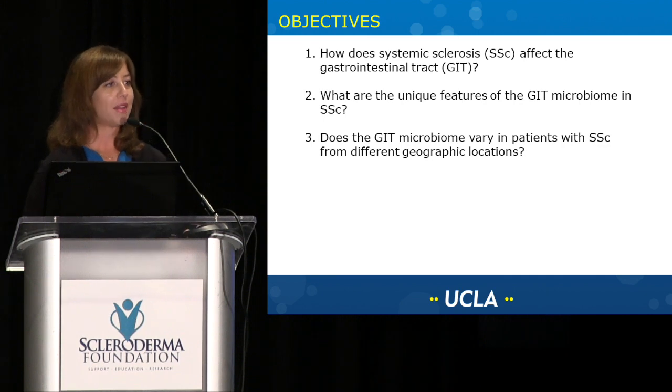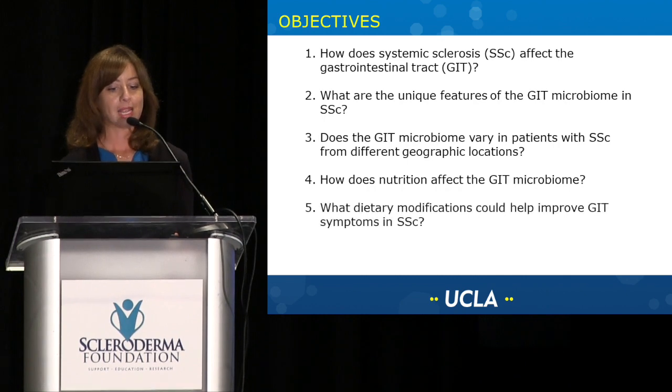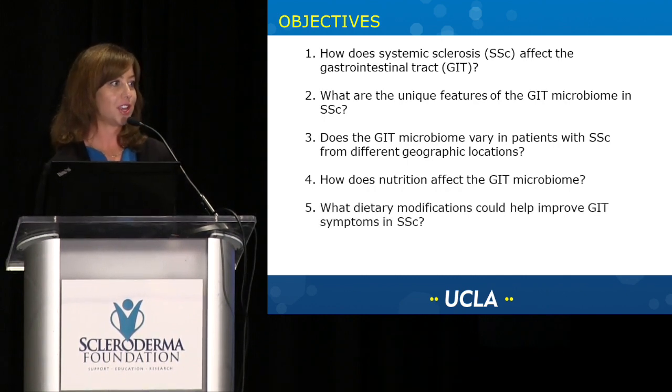And we're going to talk about how the microbiome can vary in patients with Scleroderma depending on where you live. And then the greater part of the talk will focus on nutrition in Scleroderma and some of the dietary modifications that you could consider making to help improve your symptoms.